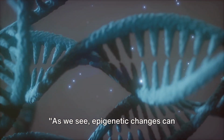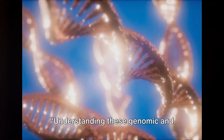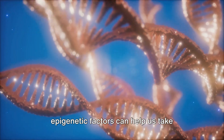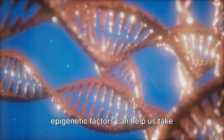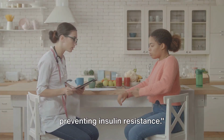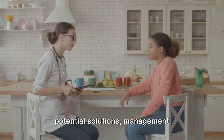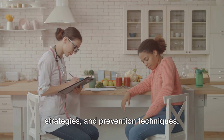As we see, epigenetic changes can significantly alter our body's response to insulin. Understanding these genomic and epigenetic factors can help us take proactive steps towards managing and preventing insulin resistance. Now, let's delve into some of the potential solutions, management strategies, and prevention techniques.